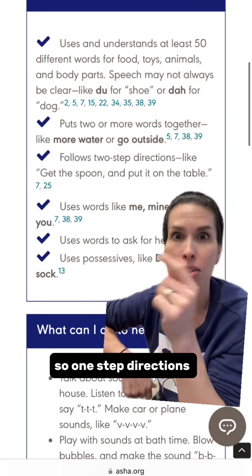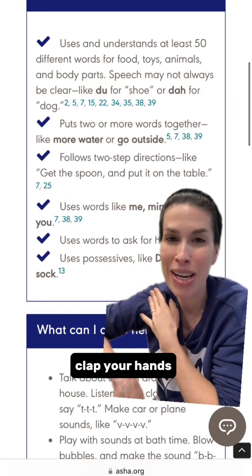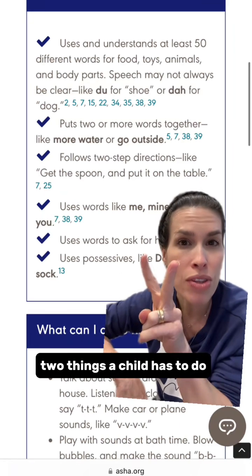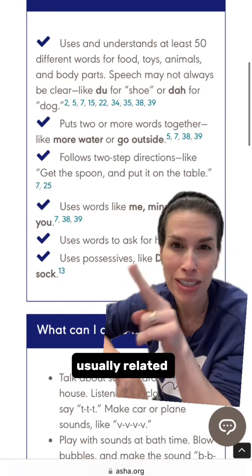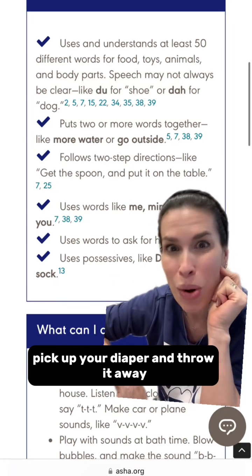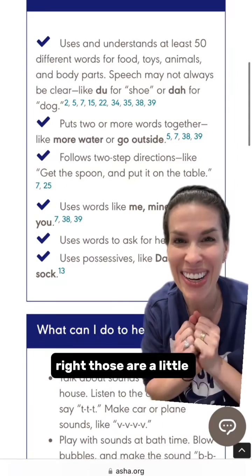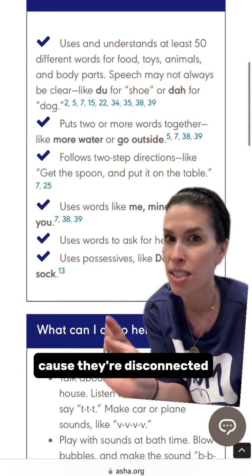So 1-step directions were the ones in the last video, like give me the ball, clap your hands. 2-step directions, 2 things the child has to do, usually related to each other. Get the spoon and put it on the table. Pick up your diaper and throw it away. That's different than take off your shoes and go potty, right? Those are a little bit harder directions because they're disconnected.